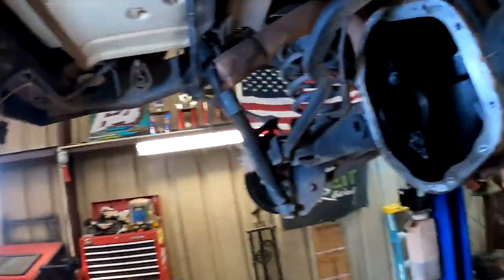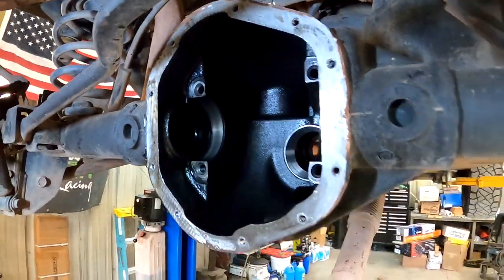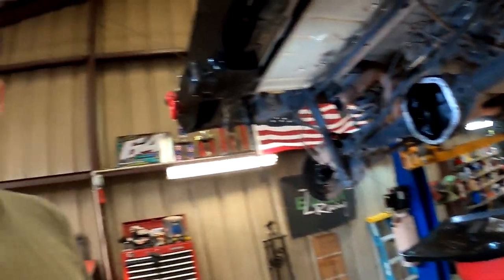All right, so we're about ready to do this. New races are in, it's all cleaned up. All I gotta do is go grab the carrier and the pinion and stuff them in there and run a pattern. We'll do that right now.